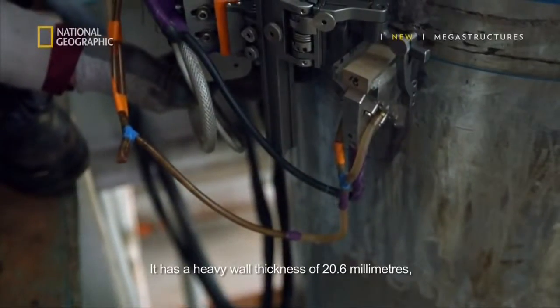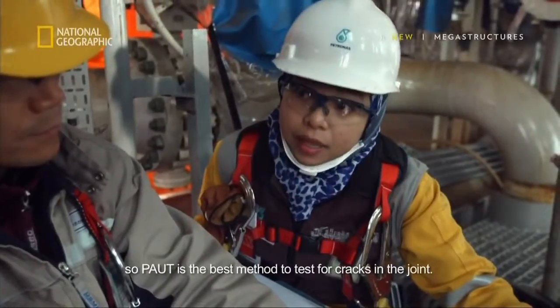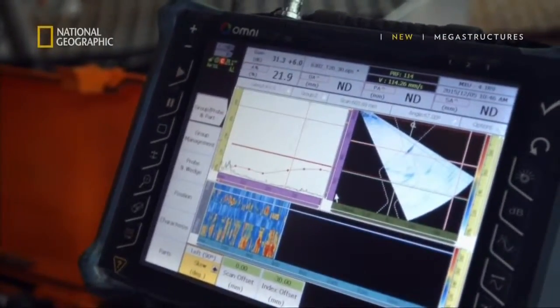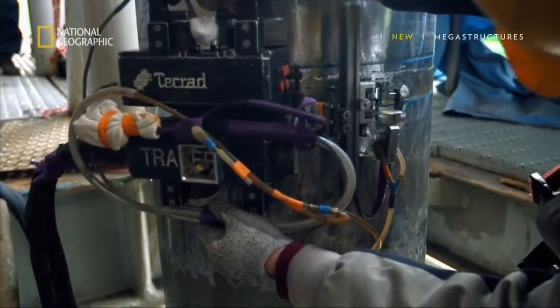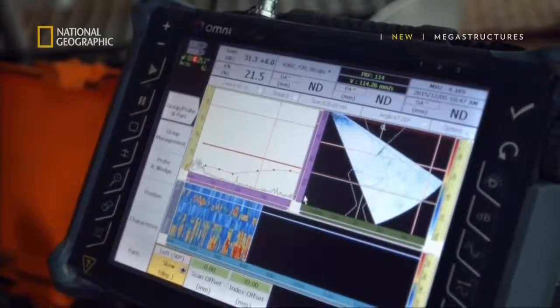It has heavy wall thickness, 20.6 millimeter. So PAUT is the best method to test the cracks joint. PAUT, or the phased array ultrasonic test, uses probes to send a pulse into the weld joint. If there is even the slightest crack, the pipes will need re-welding.